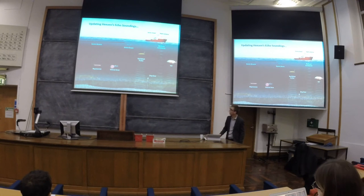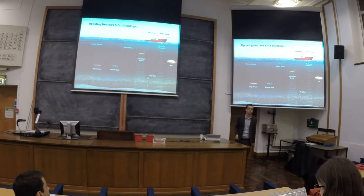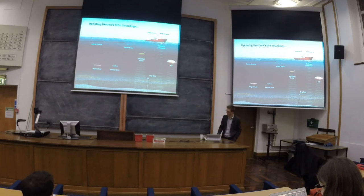We also tow other devices like side-scan sonars. This tells us how reflective the seafloor is. I'll show some images of that later. And magnetometers. So we can use this for wind farms, for example, for looking for unexploded ordnance, World War II bombs, in, say, the English Channel, which you don't want to hit if you're installing a wind farm foundation.